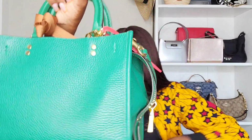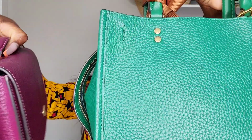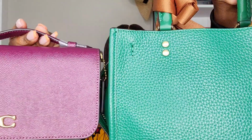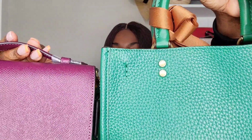Let me show you the difference between the graining here and the graining on the cross grain. So this is cross grain and this is pebble. You can see how the cross grain grains are tinier and the pebble grains are bigger, and you can also see the pattern of the graining there. So that's the difference between both.